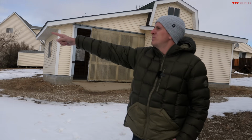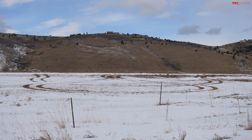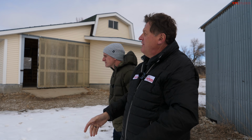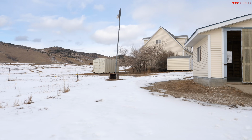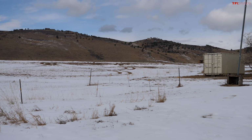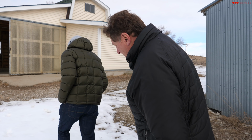And what's your plan for this big, well, currently it's the donut box, but what's your plan for this big kind of square? Yeah, so the property is 22 acres and it runs all the way over to the base of the foothills, which we'll show you. We'll take a little tour. And hopefully we want to build a barn here, which we can use as a studio slash cow shed. No, there's going to be no cows mingling with our cars.